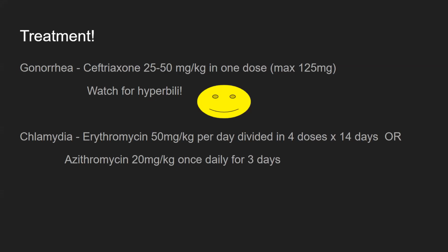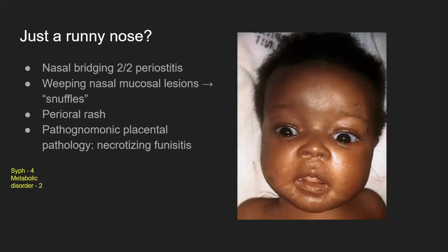Thank you. All right. I think this was the last case. So just a runny nose or not? No. This is a baby with congenital syphilis. I think there were a few people who maybe had question fatigue, so I don't know that we got all the people who answered responding to this one, but of the people who responded, 4 people thought it was syphilis, and then 2 thought it was a metabolic disorder, which I love that y'all are thinking about those more broad, difficult diagnoses.